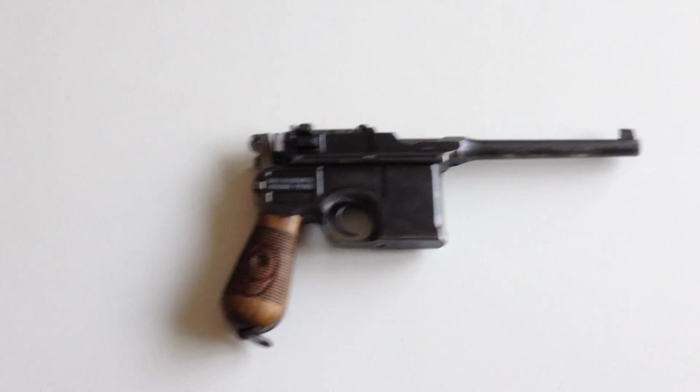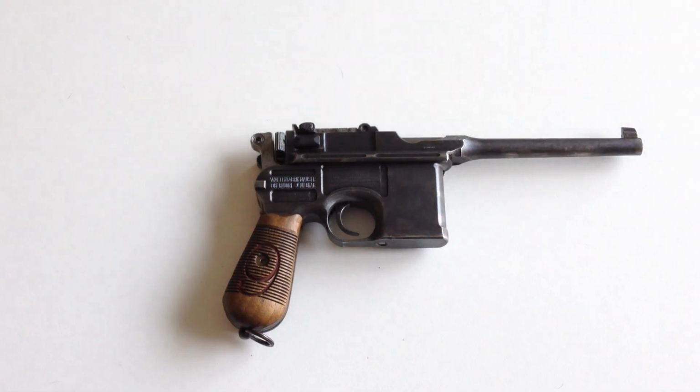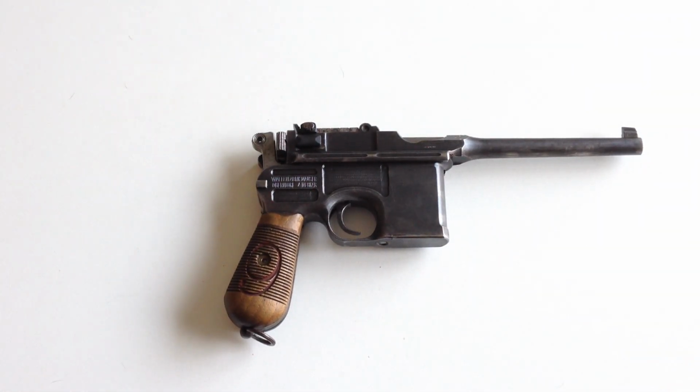You won't be disappointed. They're unique. They're holding a value pretty well. And don't be afraid to shoot it though. It's kind of a shame to get something like that and just put it away and let it soak in oil all the time. It's kind of like having a really cool car that you don't drive. It's kind of pointless.